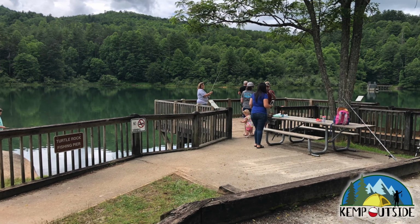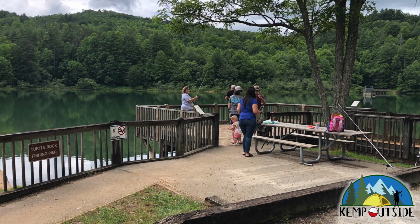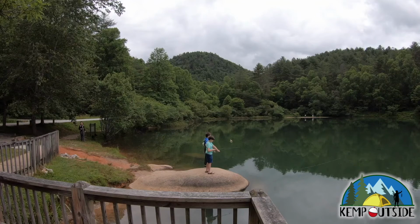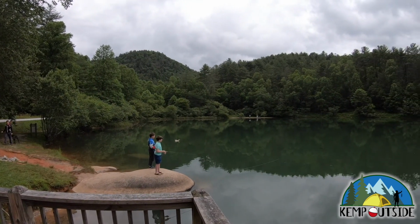So as I mentioned, there is a little fishing pier. It's called Turtle Rock Fishing Pier. It's not very big, but does extend out into the lake a little bit and gives a great platform for people to fish. Or you can fish on what I'm assuming is probably Turtle Rock.